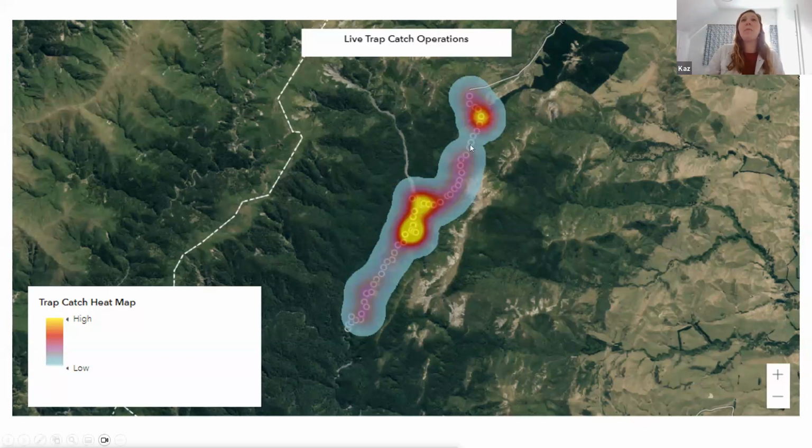I might be able to highlight it with my mouse if you can see that. They hadn't caught anything all year. And this part of the track is on a ridge line and is super exposed. So they're considering avoiding these areas for future trapping spots because they aren't super efficient. They're not catching anything. So this is just one example of how GIS is helping to improve their workflows.